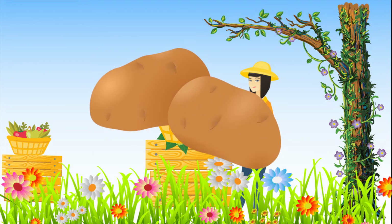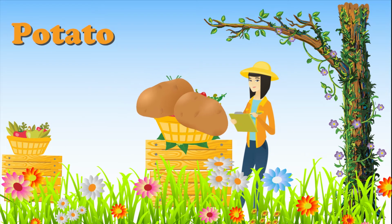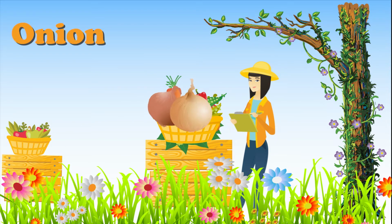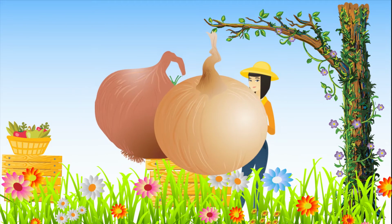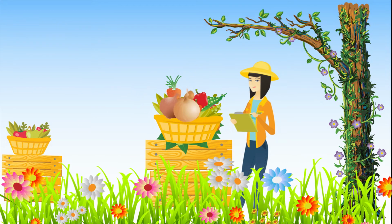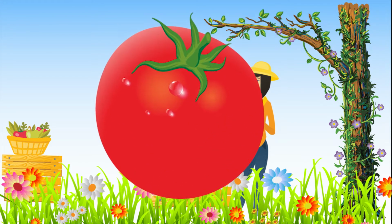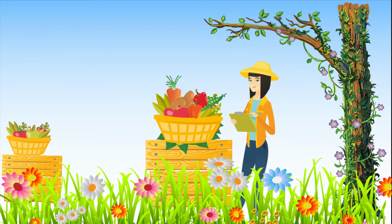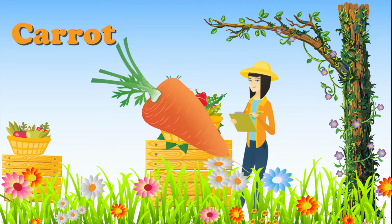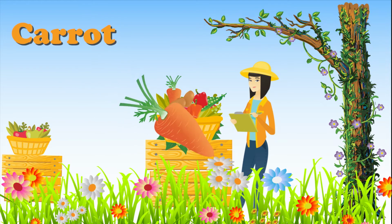Potato. This is a potato. Onion. This is an onion. Tomato. This is a tomato. Carrot. This is a carrot.